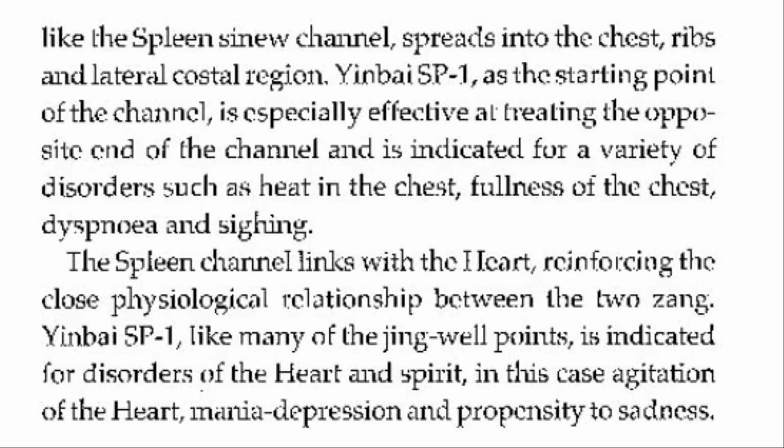Spleen 1, as the starting point of the channel, is especially effective at treating the opposite end of the channel and is indicated for a variety of disorders such as heat in the chest, fullness of the chest, dyspnea, and sighing. The spleen channel links with the heart, reinforcing the close physiological relationship between the two organs.